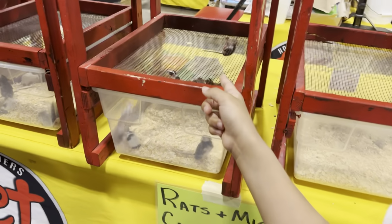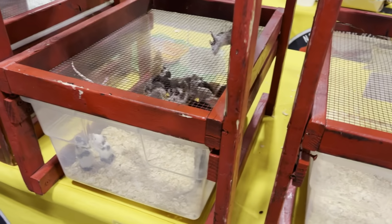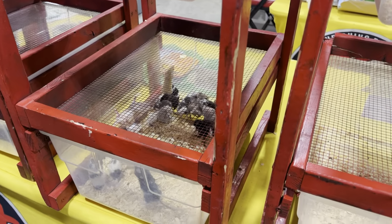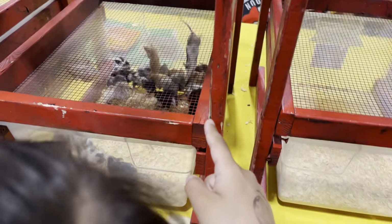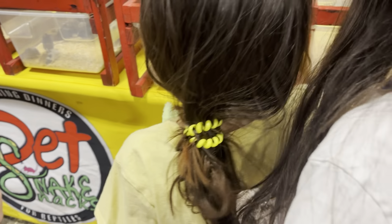Wait, what? Those are mice. That one's Mission Impossible right there. Look at him. He's crawling on the top of the roof. Oh, sorry. Oh, he fell down. Yeah, those are the ones you'd be feeding your snake. Dude. No, I don't know. Unless you had a python.